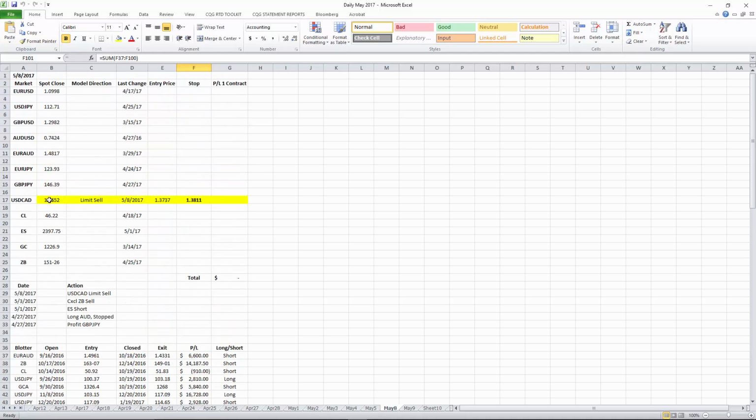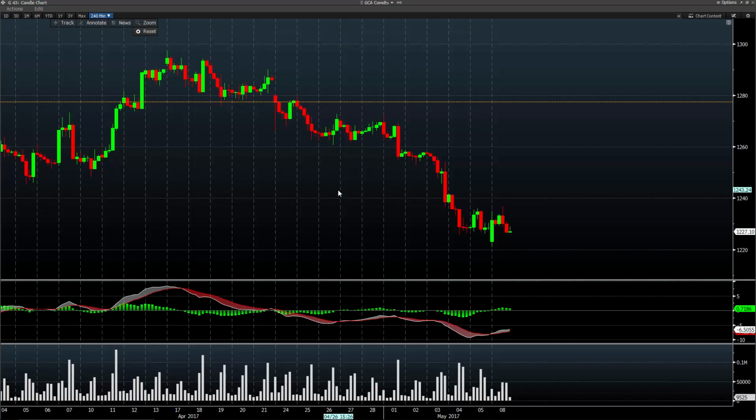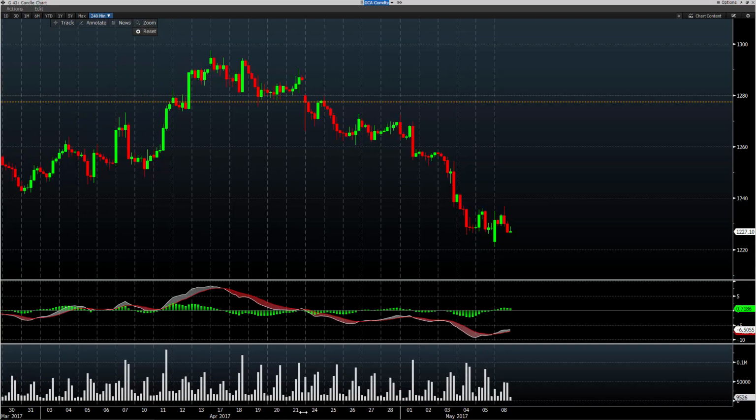We're working a sell dollar CAD limit order as we speak, and that's all the model has going. I just wanted to make sure I always update what we said on the model. As we start the week, I wanted to take a look at a few markets that are trending and have a look at what things look like when they turn, right? From an uptrend to a downtrend, from a downtrend to an uptrend.